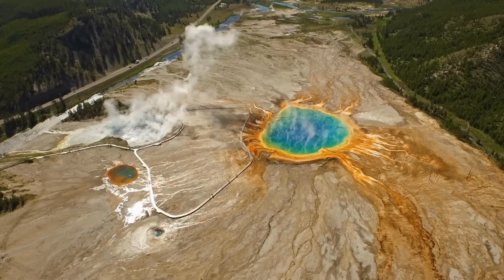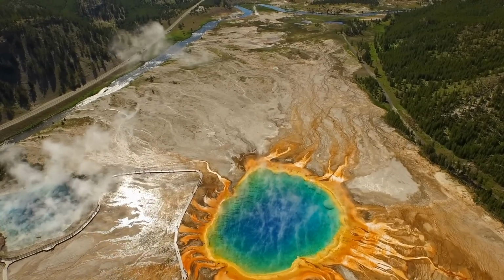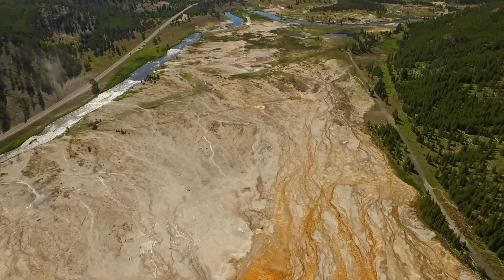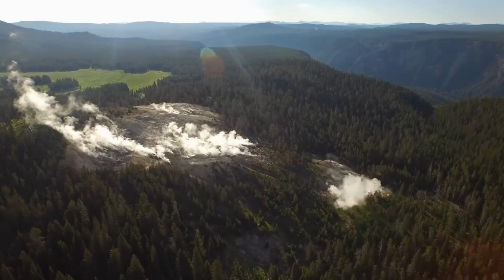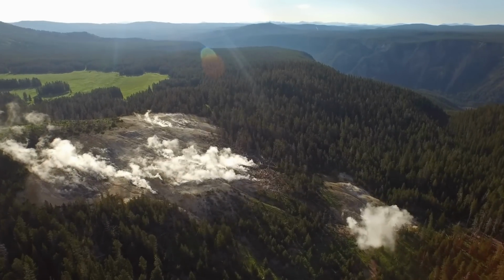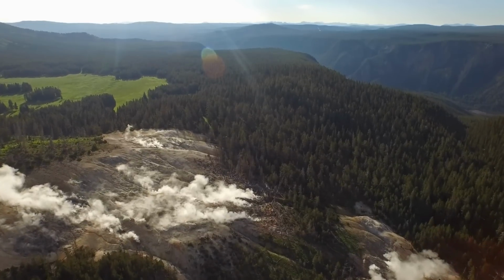Yellowstone Supervolcano Eruptions. Yellowstone National Park is a gorgeous expanse in the United States that is famous for its unique hydrothermal and geologic topographies. Many popular tourist locations center around the fantastic geysers, hot springs, and steaming pools which can be found throughout the park.